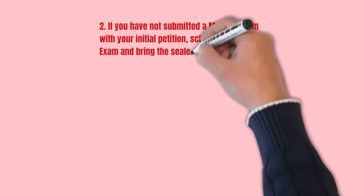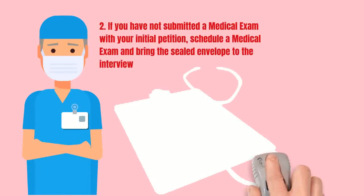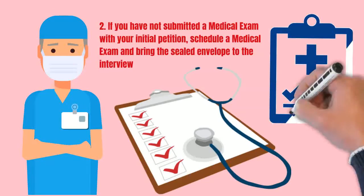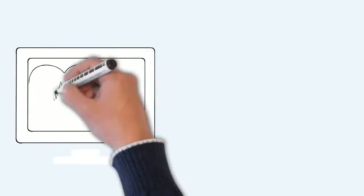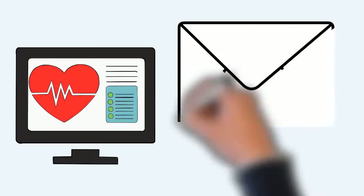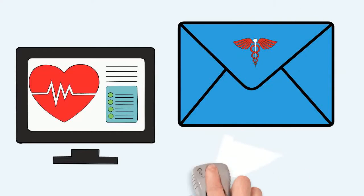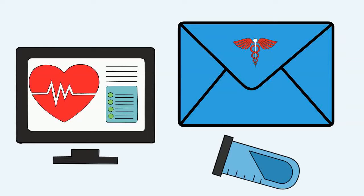2. If you have not submitted a medical exam with your initial petition, schedule a medical exam, and bring the sealed envelope to the interview. If you haven't submitted a medical exam with your original green card petition, then you should schedule your medical exam as soon as possible after you receive the interview notice. You can find a list of physicians that can complete the medical examination on the USCIS website. It is extremely important that you do not open the sealed envelope the physician gives you. You need to bring the sealed envelope to the interview.